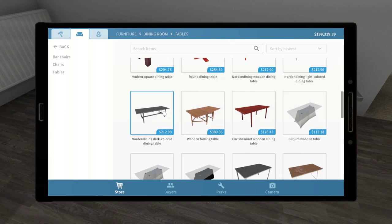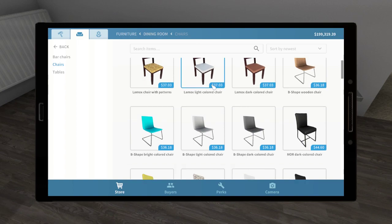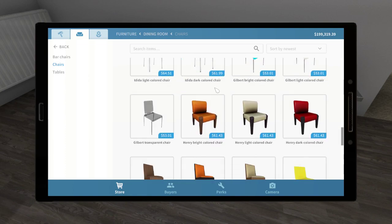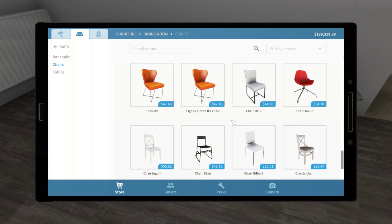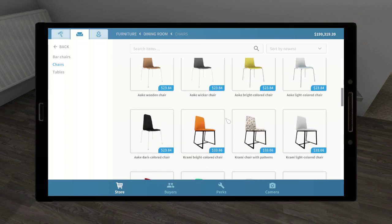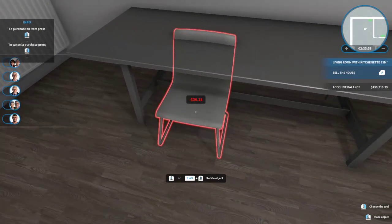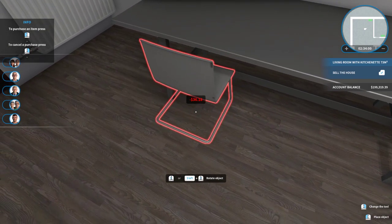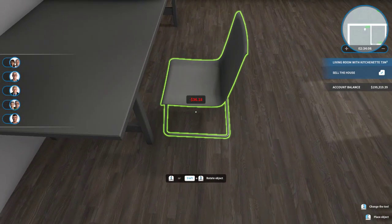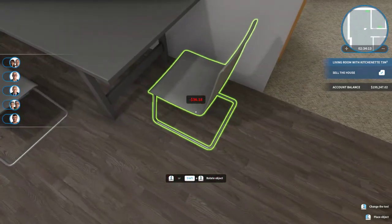What is that? Norden dining. Is there a Norden dining chair? Or Norden dining? I don't think Norden dining makes a chair. However, that should work nicely. Doesn't want to go anywhere near the table, though. Have to suspend belief on that for a little bit. There you go.